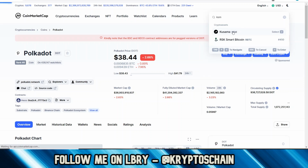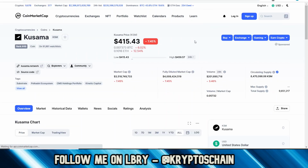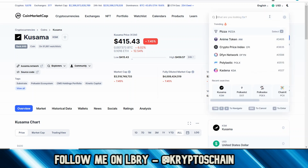Let's see what Kusama is doing here. So Kusama is trading at 415. Again, it went to like 450 earlier today, but now it's pulling back like everything else. The whole market is just extremely volatile, right?